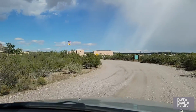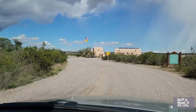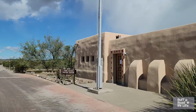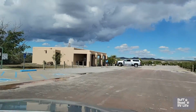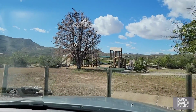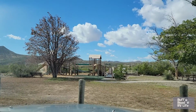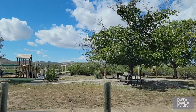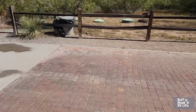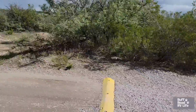Visitor center again. And the building on the other side, which you'll see in a minute, that's the bathhouse bathroom. Okay, there's the park office right there. And here is a picnic area. Nice playground. That's so pretty. And trails lead from across the way there. Okay. Dump station's right there. Conveniently located on the way in and the way out.